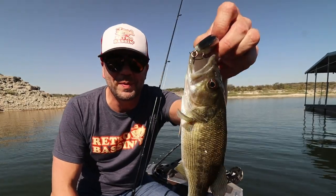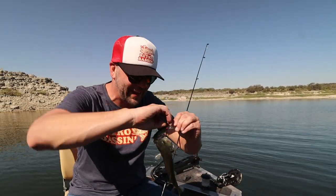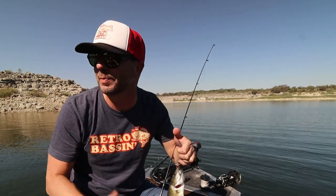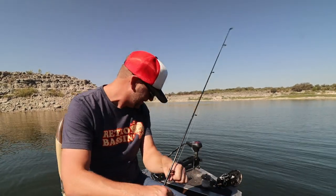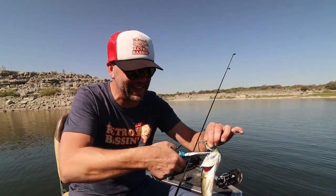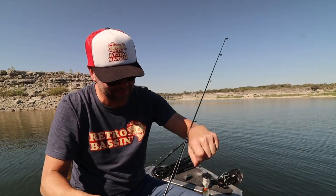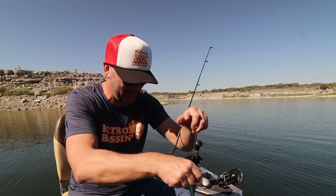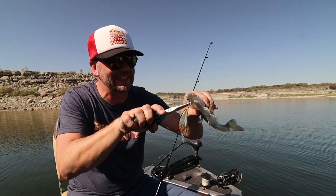It is like Guadalupe Bass Festival today. Definitely no giant dragons, but I am glad to get on Travis and actually start getting a little bit of a consistent bite here. Third Guadalupe in a row for me. And I actually got him out of the sticks too. That's kind of amazing. These guys fight like a smallmouth, I swear. Really tough little fish.